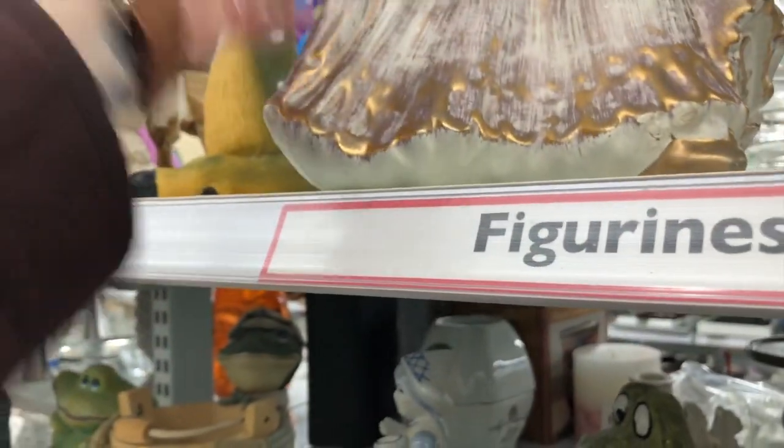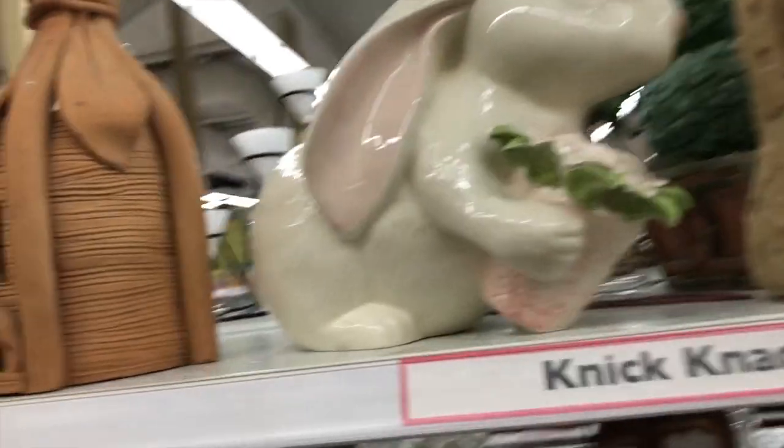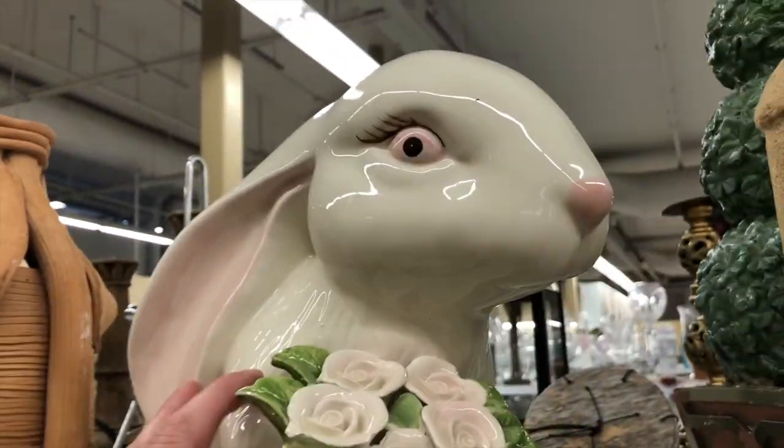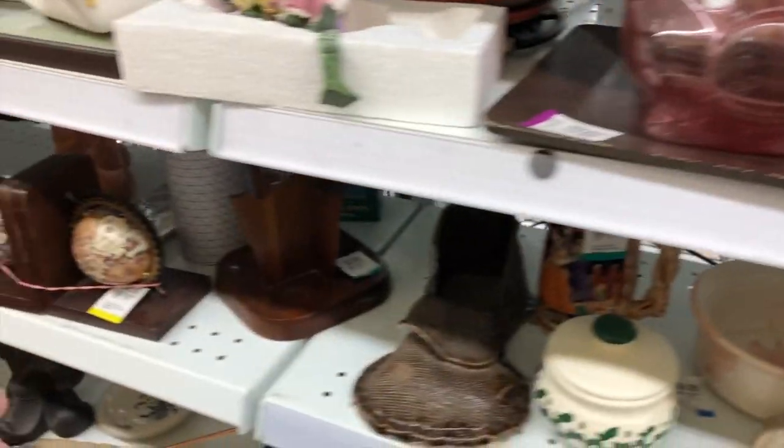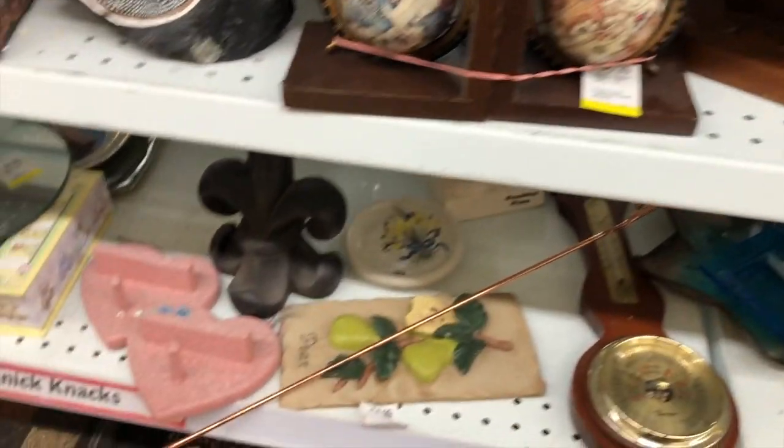And this here, I would have picked this up. It was gorgeous and the comps were great on it, but she was chipped. She had a whole bunch of chips on her. And I thought this bunny was really cute for Easter coming up. Very cute. And this bouquet was nice, except chip. Always on the flowers. Always chips.